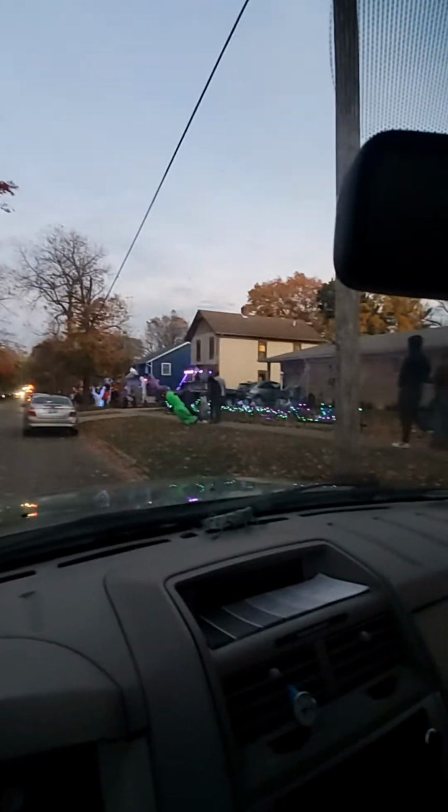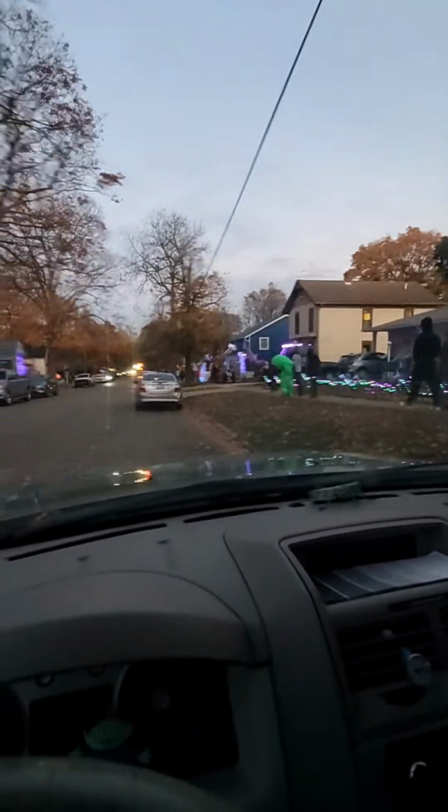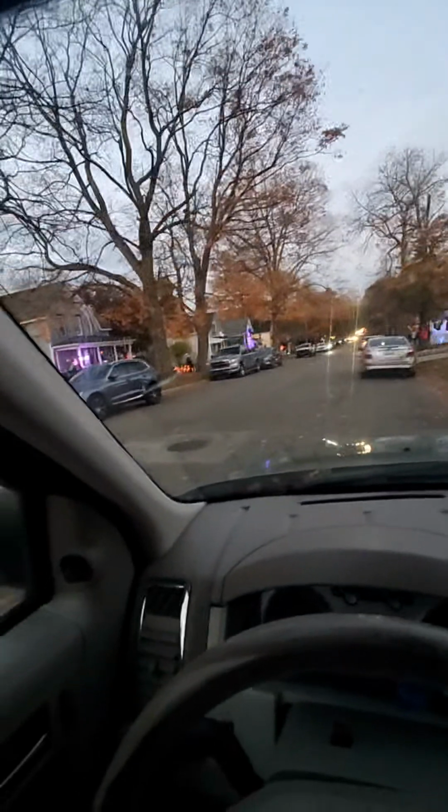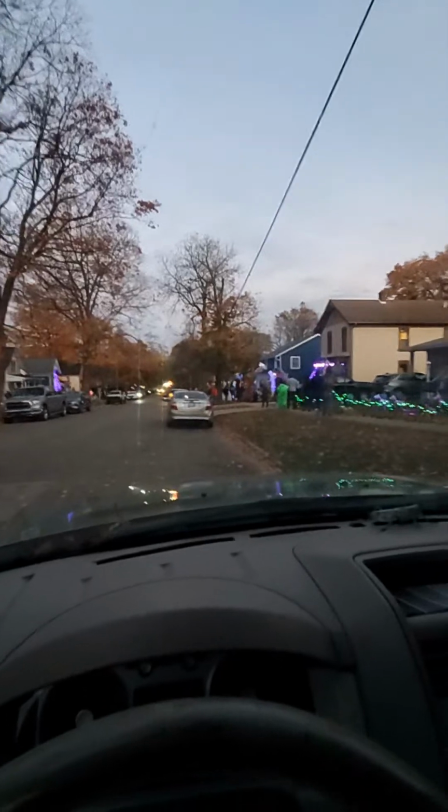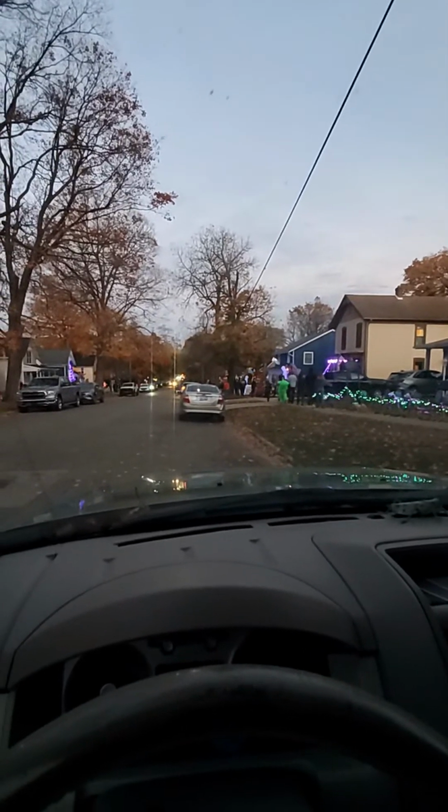We wanted to wait until it got dark enough to see what the lights looked like at dark. And it's not quite dark yet, but it's really getting close, and the darkness is going to spread quickly. So we're going to go ahead and start getting a peek here in the evening.